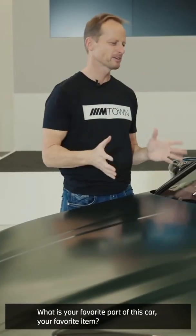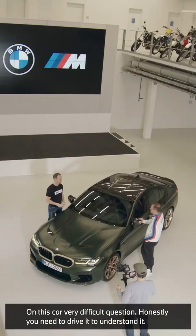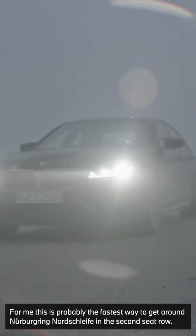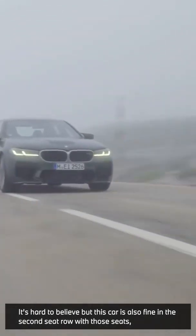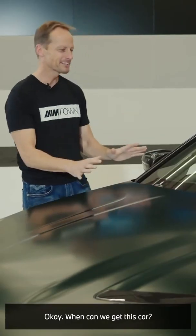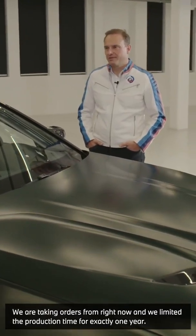What is your favorite part of this car, your favorite item? On this car, a very difficult question, because honestly you need to drive it to understand. For me, this is probably the fastest way to get around Nürburgring Nordschleife in the second seat row. It's hard to believe, but this car is also fun on the second seat row with those seats, if you really trust the driver. Okay, when can we get this car? We're taking orders from right now, and we limited production time for exactly 1 year.